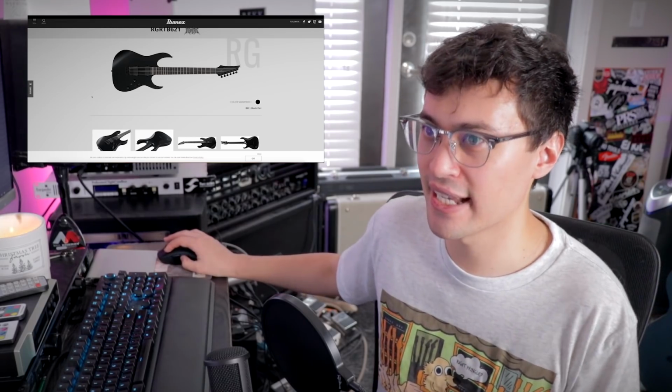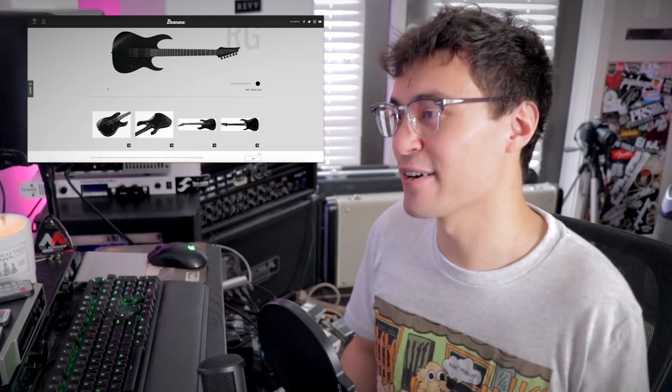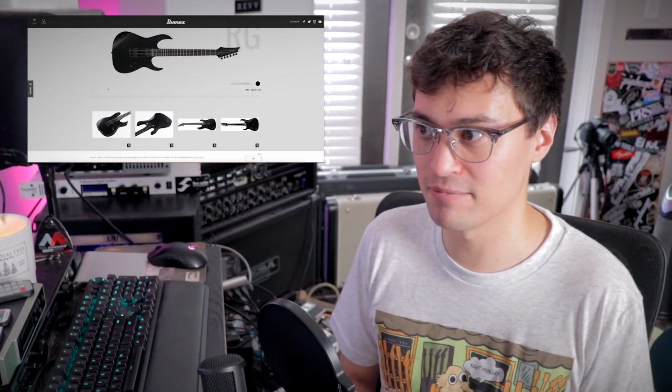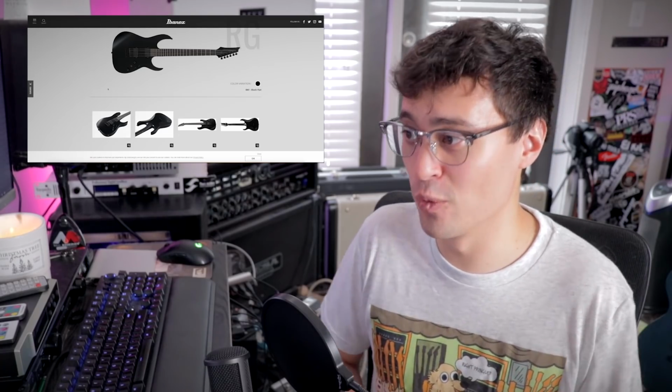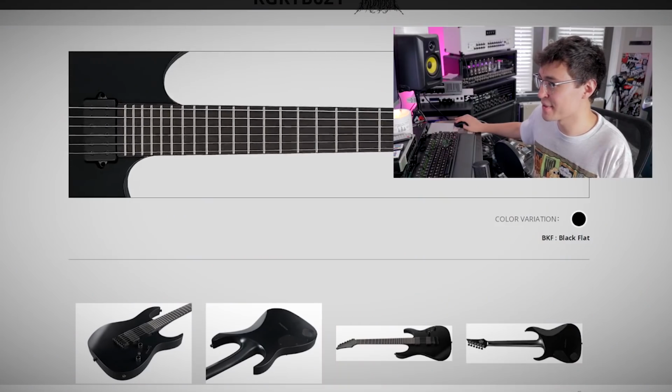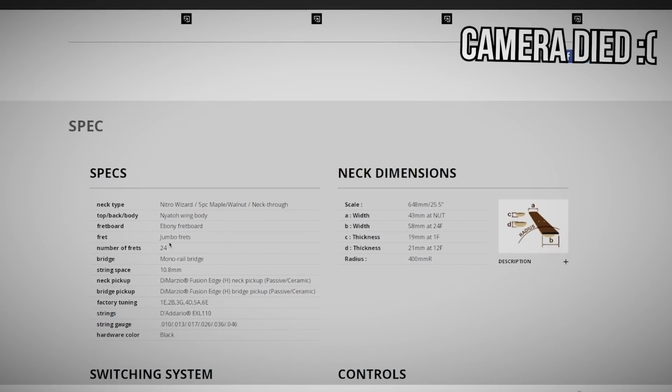Those were the ones that I tried in their high performance series. And I don't know, man. They didn't sound bad. They didn't sound good either. They just sounded very bland. Like, I literally have no way else to explain them except that they sounded like pickups. But cool, this is Neck-Thru as well. No stainless steel frets. Okay.